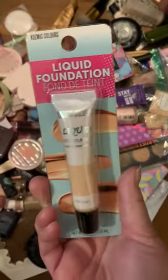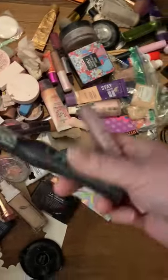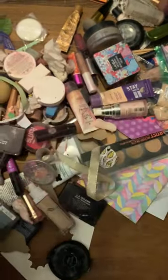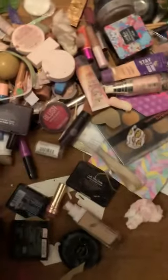Oh, let's see. Liquid foundation. I got that at Dollar Tree. This I got in the mall garbage. Oh, what's this? Eye mascara. Lip gloss. I think I got that at Dollar Tree. I really like this stuff, actually. For your skin. For your face, you know.